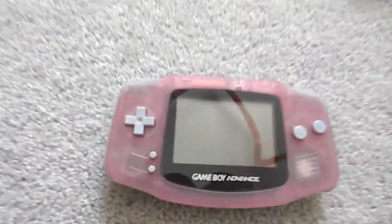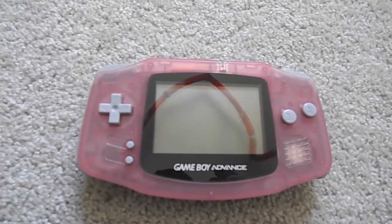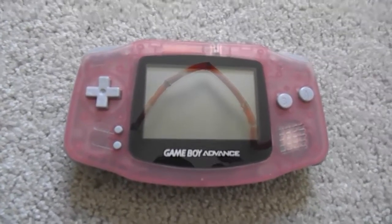Then moving on, I got a Game Boy Advance, and yes, mine is a pink one. And personally, I think the Game Boy Advance is probably one of the best portable game systems out there. It is definitely one of my favorites as well.